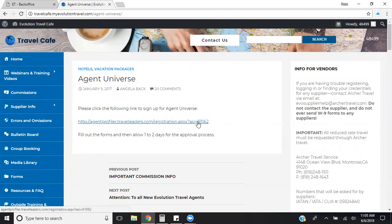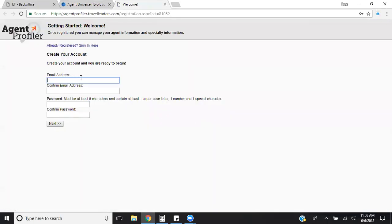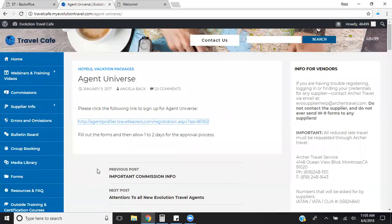So once you go there, it will ask you for your email address, your password. If you're already registered, you sign in. Okay, so that's how you get signed up with Agent Universe. Go over what it's asking for from you.